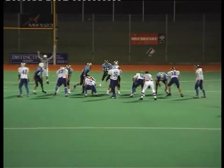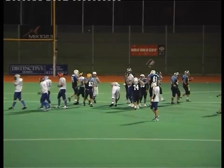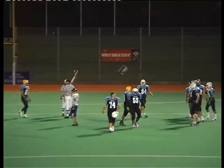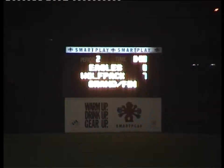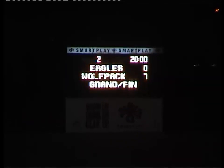David Ward quite content to let the clock run down. And we're at the end of the first half. New South Wales Wolfpack leading 7-0 over the Victorian Eagles. Coming up once we've cleared the field, we'll have a routine from the Wolfpack cheerleaders.